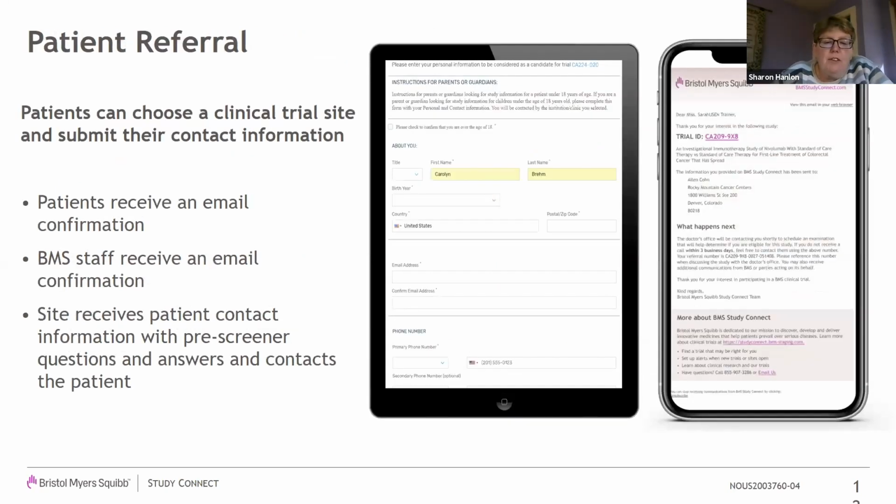Patient referrals. So if a patient chooses a clinical trial, based on the completion of the pre-screener, there will be, based on some early criteria that the patient or their family member would put into the system, a mile range established in terms of sites that are available in their general location. There are other ways you can adjust the mileage as well to open it up a little bit further for patients. But ultimately, if a patient is a match for one of our active studies, they'll be able to choose a clinical trial site to submit their contact information.